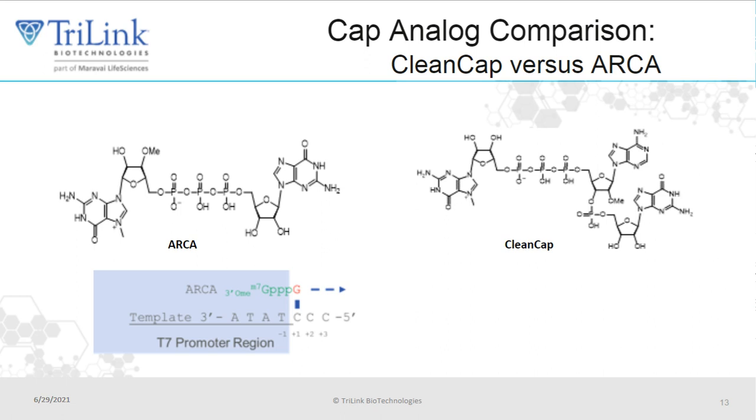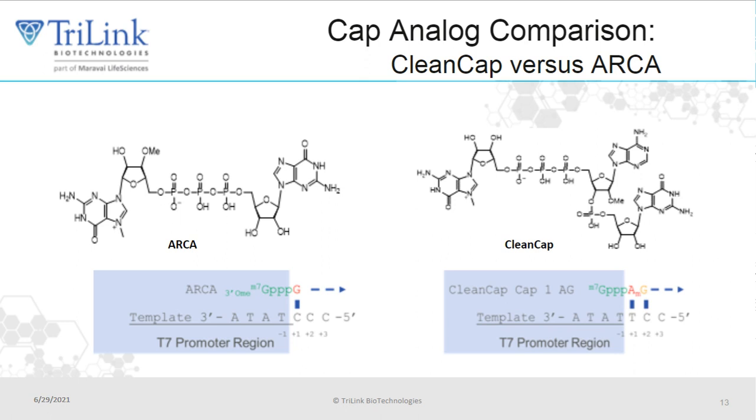On the right side of the screen, I'm showing TriLink's first CleanCap analog, or CleanCap AG, resulting in a Cap1 structure. CleanCap is a G trimer with 2'-O-methylation on the ribose of what becomes base 1 in the mRNA. With this analog, the start of the 5' UTR in the DNA template is changed from a G to an A directly downstream of the TATA box of the promoter sequence. The CleanCap analog can now serve as a dinucleotide primer and hybridizes to the DNA template for dimer initiation by the T7 RNA polymerase.